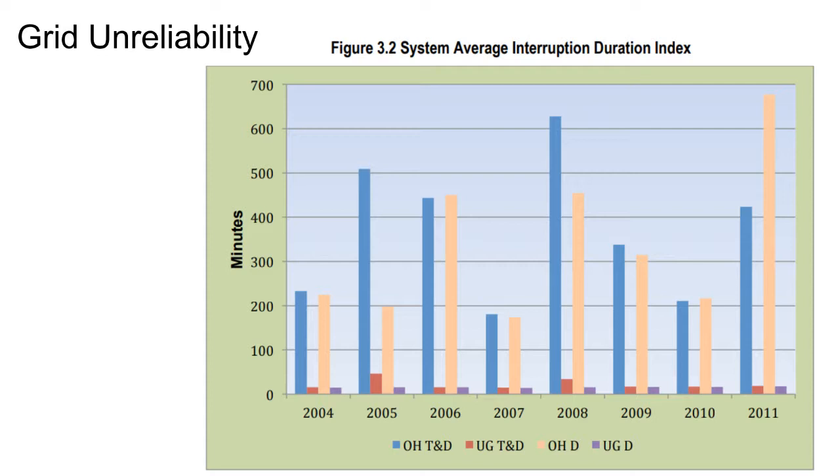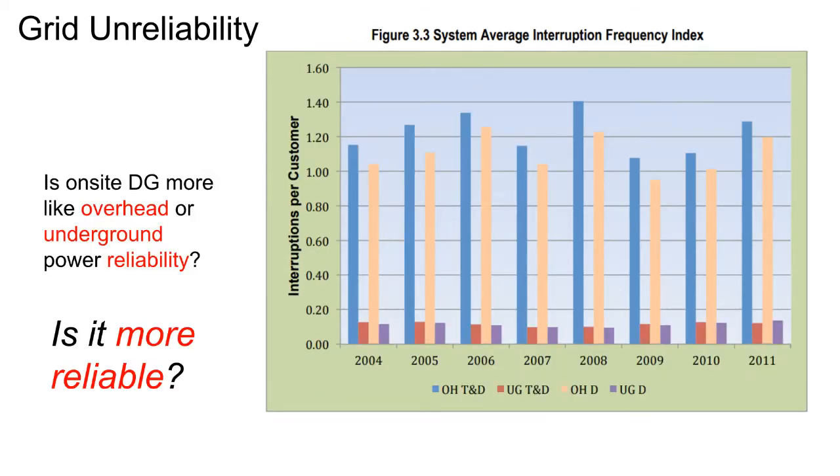It's just that overhead wiring is cheaper to build and cheaper to repair, and so if you don't want to come up for the capital expense of burying your lines underground, you go with overhead, but it results in a less reliable grid. And then that's proved when you look at the frequency. So it's not just the duration of the outage or the cumulative duration of the outage, but the frequency of the outages. We see that overhead lines fail much more frequently than underground lines.